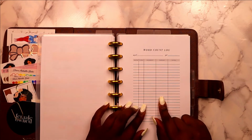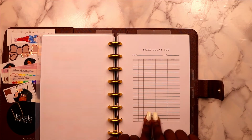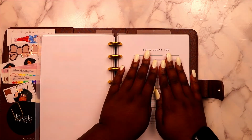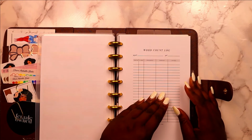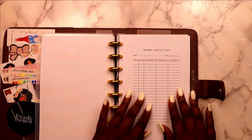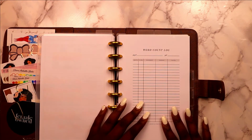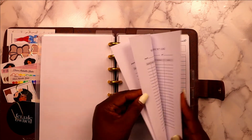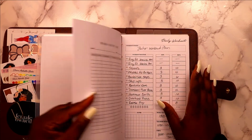This is a word count log, and I use this for the writing that I like to do, and I didn't get to any writing in July, so I don't even have to switch out these pages. I'm just going to reuse the pages from July because, like I said, I did no writing in July, which is very sad. And so that is all that we have for this to-do section.